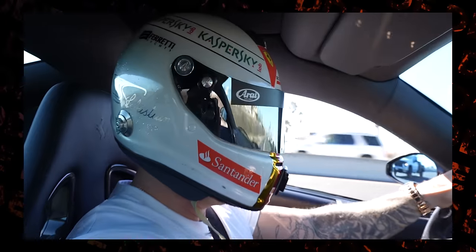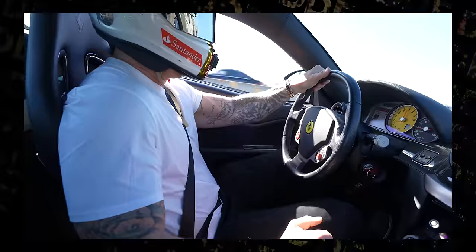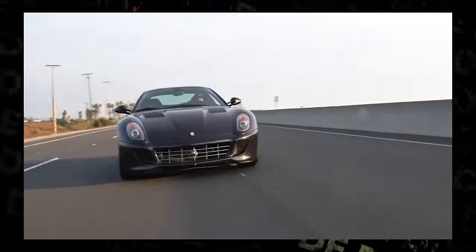Bam! My very own Ferrari 599 to the channel. I love driving Dave's 599 so much that I had to get my own. So I got my own black spec, just like Dave's car. Now this car has quite the story, because this car is not originally from North America. This car we got from someone who brought it over from Japan.